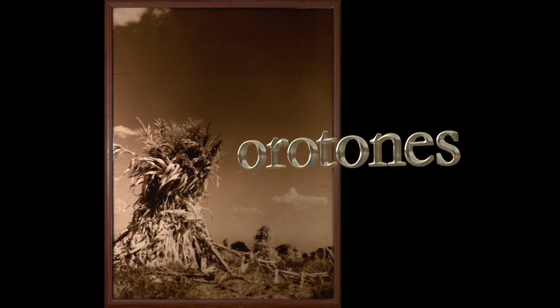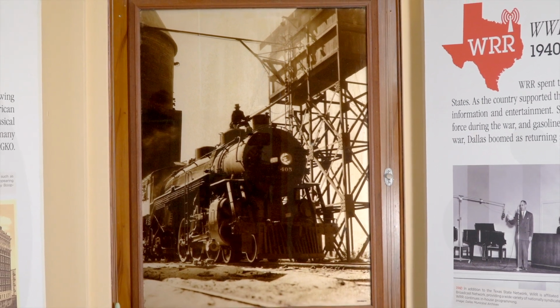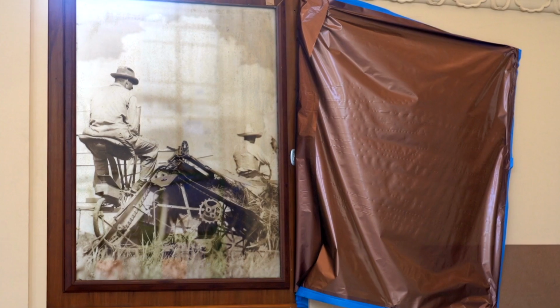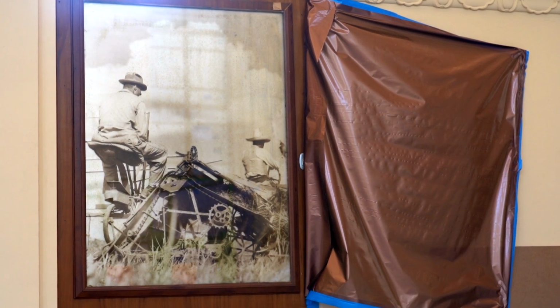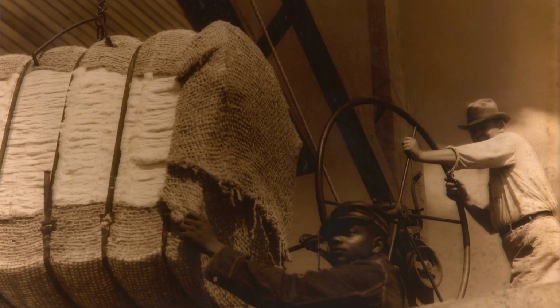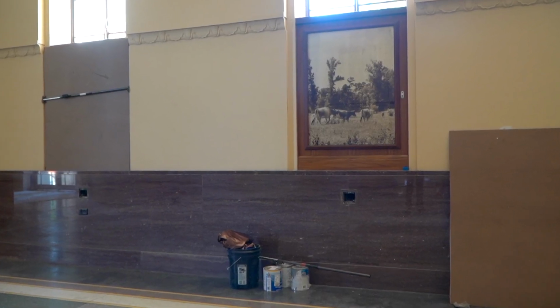Orotones, oro meaning gold, have in some ways stayed in the background for many years, largely because they are embedded into the walls and because exhibitions sort of occur around them. In the process of the restoration, I started discovering who this artist was and how these pieces ended up on the wall.